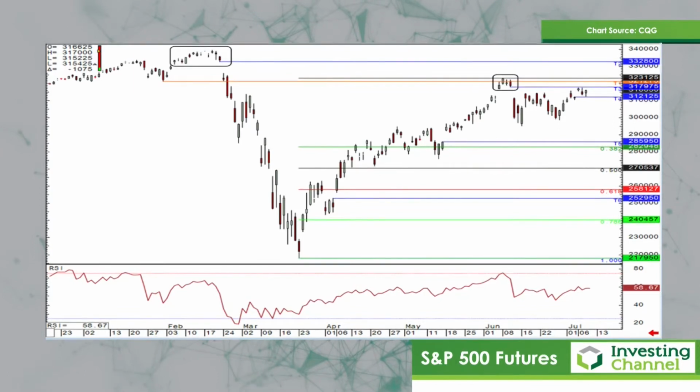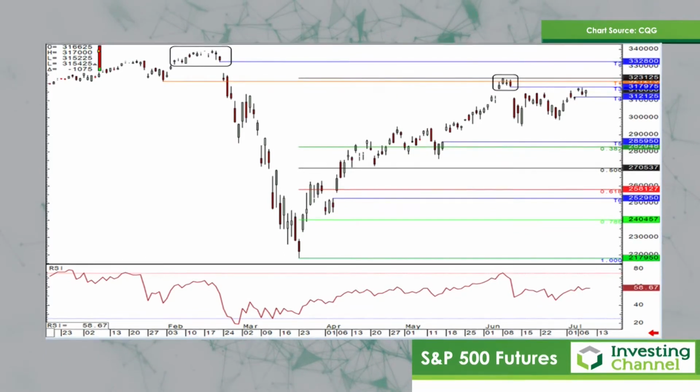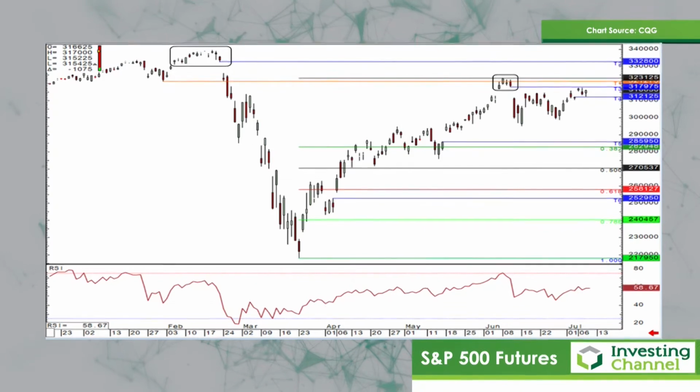This chart says to me, if we see a break of 31.21 on the futures, then we have a downside story to consider with targets at 29.88, 29.52, and then maybe even back to the 28.30 to 28.60 area, which is an interesting area on the chart lower down.